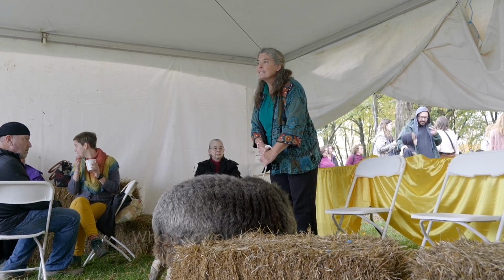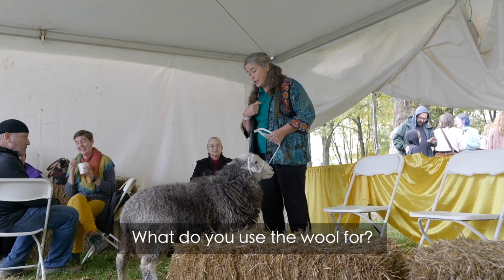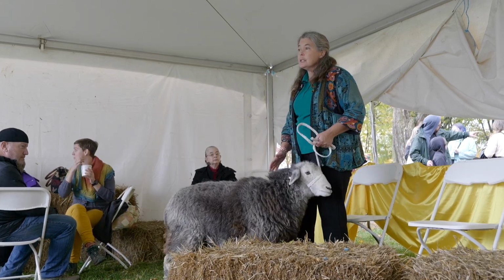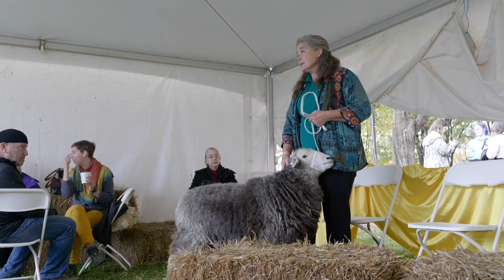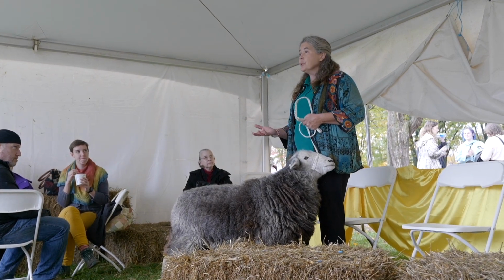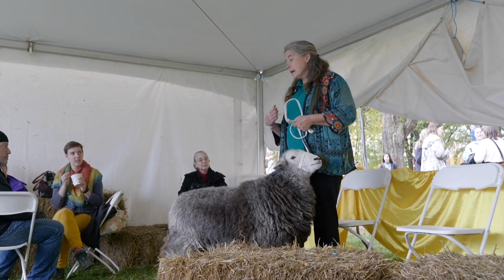Anything else? What do you use the wool for? We get it processed. I don't shear. We hire a shearer. And we process it into roving bats or yarns. It's mainly used for outerwear or rugs in England, mattresses, chimney stoppers, anything that finer wools would not stand up to. The Herdwick will. So anything that's going to take wear, outerwear.